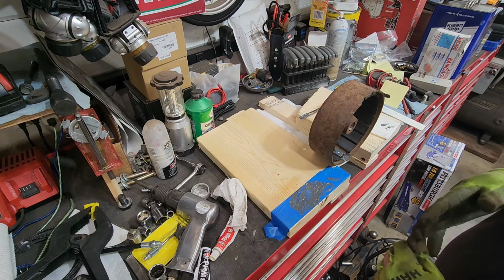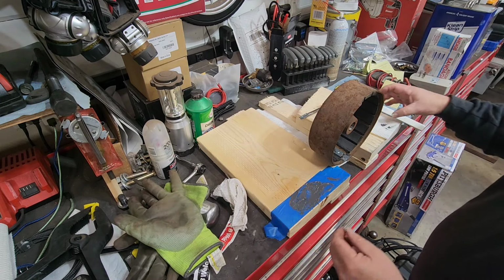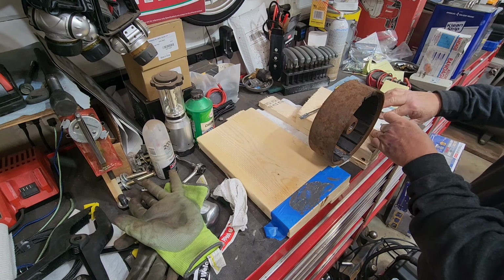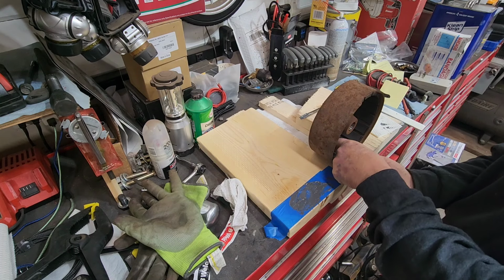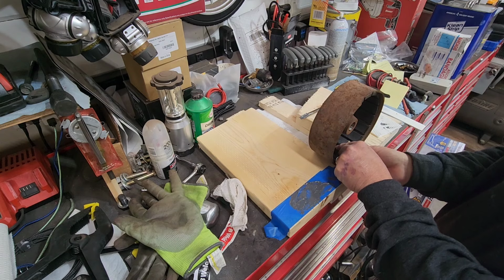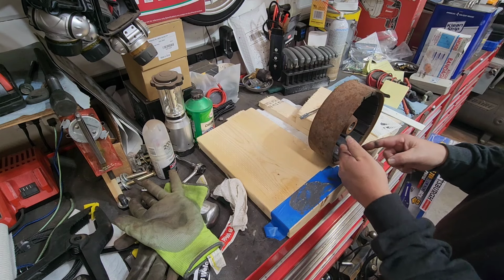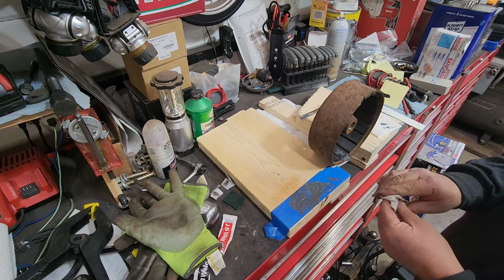I guess it's time to set this in there. Wish me luck. Is this thing going to get pulled all around by the magnetism? Yeah, it sure is. Oh boy. At least it's not quick setting and we've got an hour to fiddle with it if we need it.